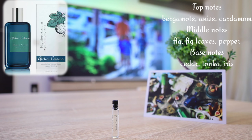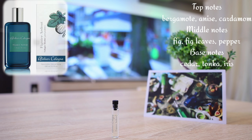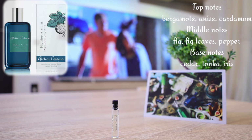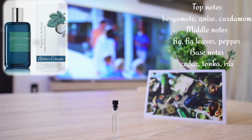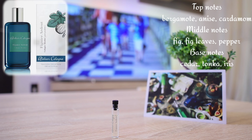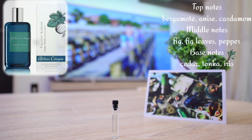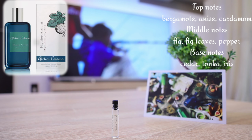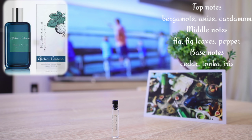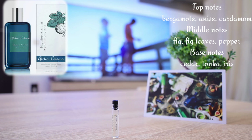It's a big infusion of fig. I've seen a lot of people complaining about this fragrance because they were not smelling the fig. Actually, fig is the only note that I get on my skin, and I do get a hint of bergamot in the opening, but that's pretty much it. Afterwards, it's all about the fig leaves, fig fruit, and also the fig tree itself.